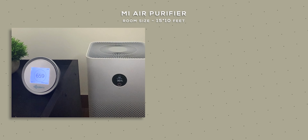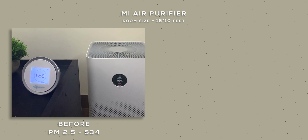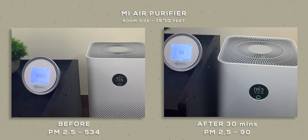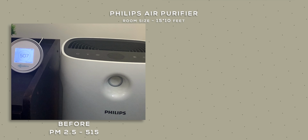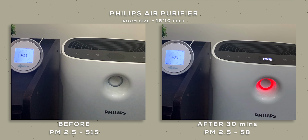However, while testing in the master bedroom, the Mi air purifier started at 534, and after 30 minutes, it was able to bring the pollution level to 90, which is good. But then again, it stayed at 90 no matter what. Similarly, the Philips, which started at 515, was able to bring down the pollution level to 58. Much better than the Mi Air 3, but still not below 50. Even after that, it remained constant and never came below 50.